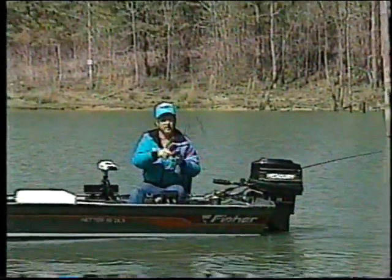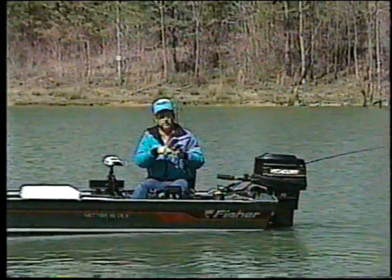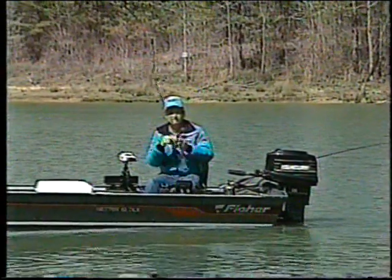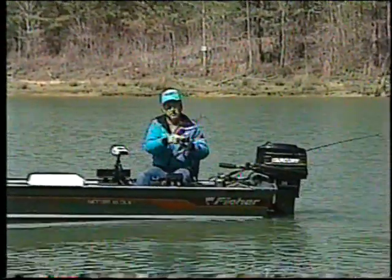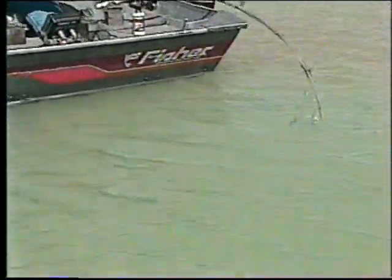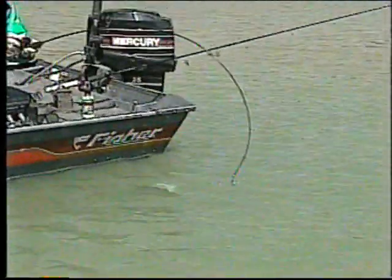Pretty good one? Yeah, it's a pretty good fish. Sure will. He looks big. Of course, his rods make them look a lot bigger too. Yeah, that's a good fish, I'll tell you. Ooh, yeah, look at him. Yep, that's a good fish. It sure is. Ooh, buddy.